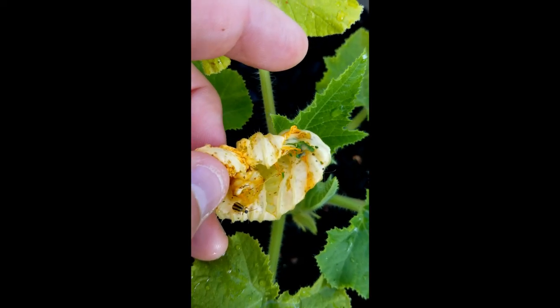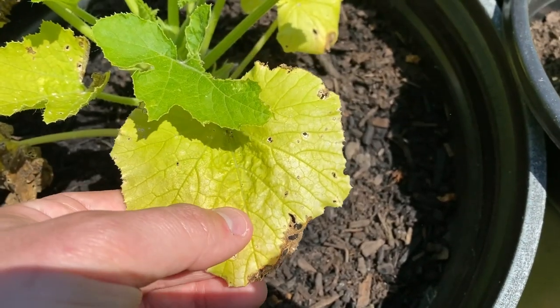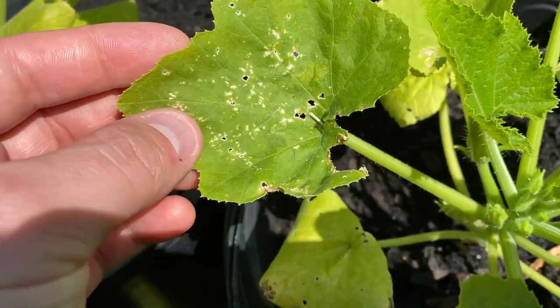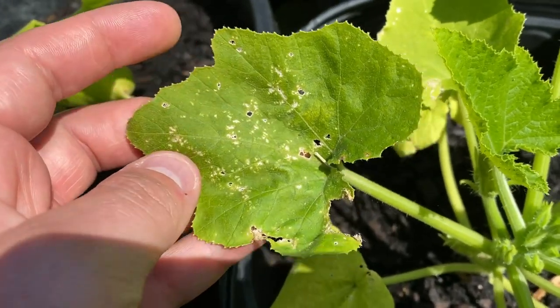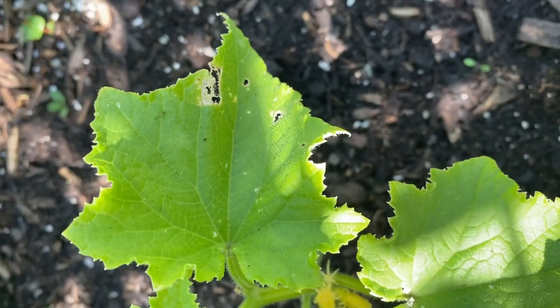The cucumber beetles are taking over. Bastards. But not for long. The cucumber beetles are destroying my squash plants. They're destroying my zucchini. They're destroying my cucumbers, and it's time to take care of them once and for all.